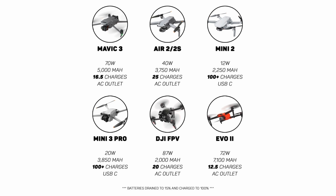The numbers here on the screen is what I found the charging station could output, so you're getting dozens of extra flights on most of these drones. I mean, we're talking over 16 extra flights on the Mavic 3, 25 extra flights on the Mavic Air 2 or Air 2S, and you can recharge your mini batteries well over 100 times. I have 1% written on this chart simply because I'm rounding numbers, but when I fully charged a new Mini 3 battery, the power station didn't even drop off of 100%.